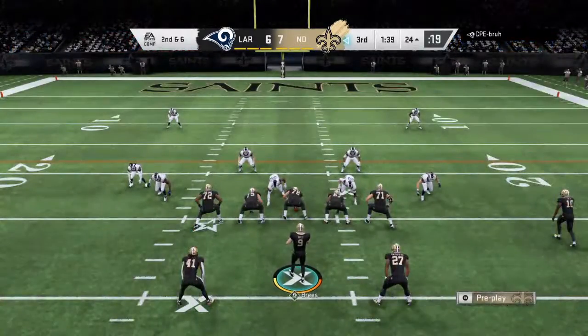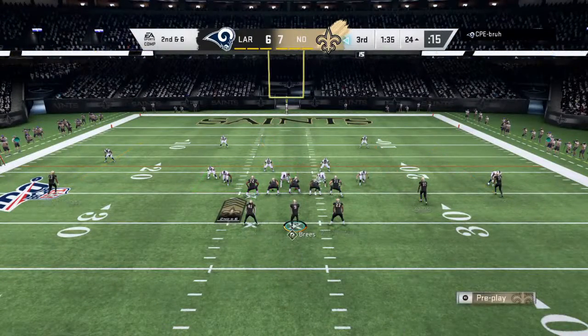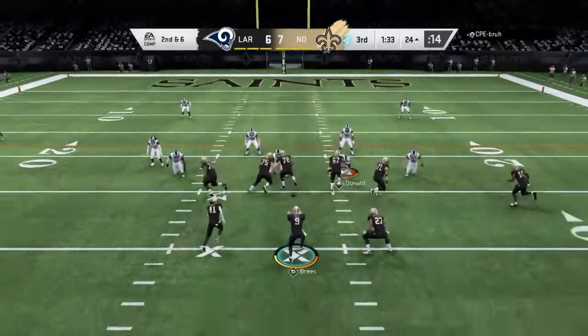Ready. Yellow waiting. You kill. I got one. Check not.